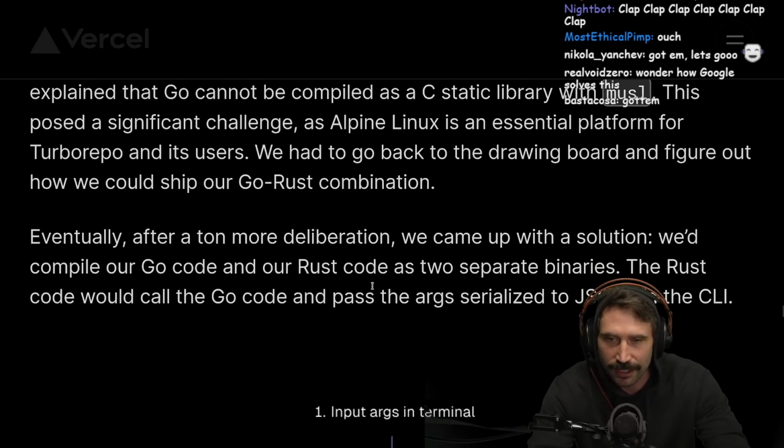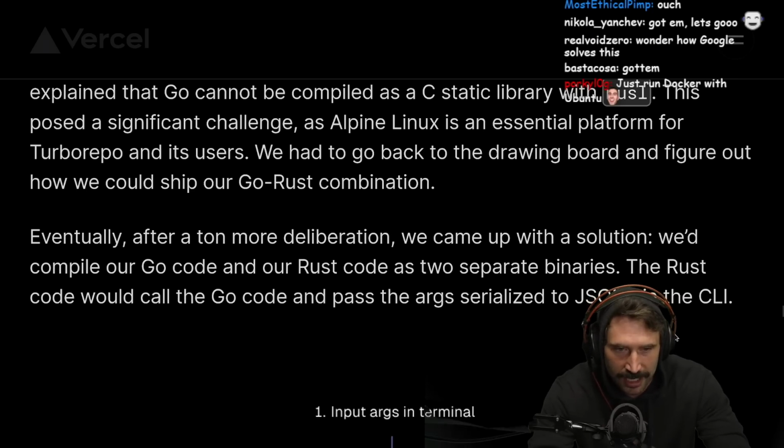We'd compile our Go code and our Rust code as two separate binaries. The Rust code would call the Go code and pass the args serialized to JSON via the CLI.